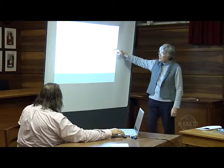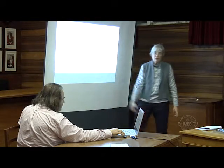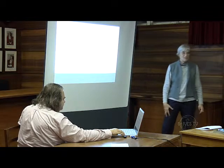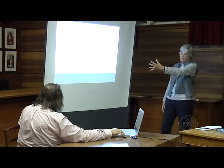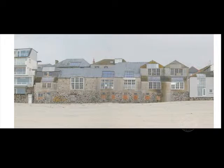It's a top and bottom issue again, because it's partly domestic in scale because the street is here, and the beach is here, and that's two stories below the street, two full active stories of accommodation below the street. So it's a big building on the beach, and it's a little building on the street. Next.